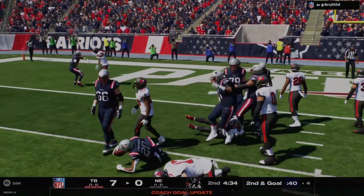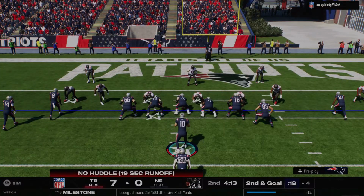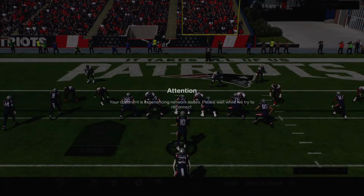And a couple of teammates combining there for the stop after just 1 yard. Working quickly here. It's a gain of a yard. Brings up 2nd and goal.